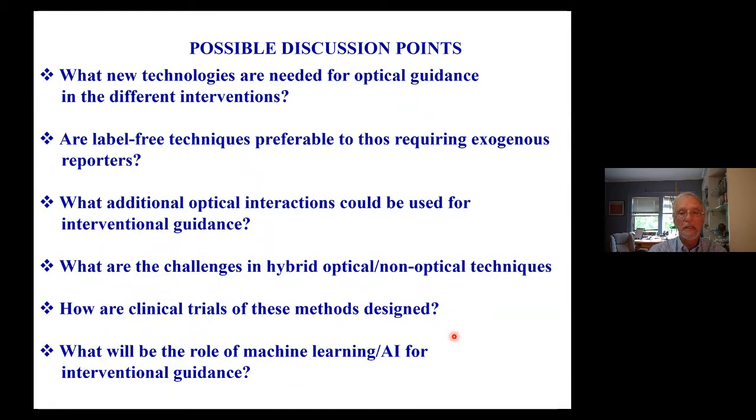So again, as in my first talk, I just leave you with these possible discussion points. What new technologies might we need for this? A big argument about label-free versus non-label-free techniques. Should you use a fluorophore or should you just use the natural autofluorescence of the tissue? Are there particular challenges in combining optical and non-optical techniques? How do you do clinical trials for these? And an important general question, I think, for all of us, not just for these applications, is what's going to be the role of machine learning and artificial intelligence in these optical techniques?